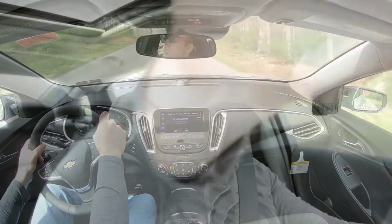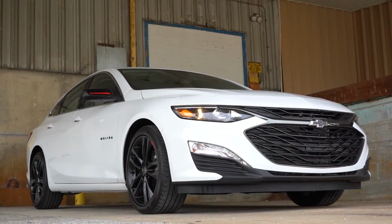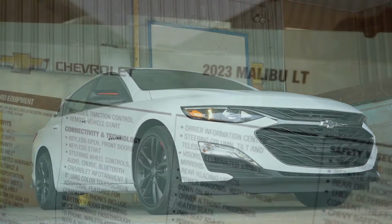And in terms of visibility, let me adjust my rear view mirror here. I can see perfectly fine out the back, and traditionally in sedans, you're not going to have any issues with rear visibility, so once again, 100% on point. But that pretty much rounds out the performance segment of this review, you guys. Let's now go ahead and take a look at the exterior of our brand new 2023 Chevy Malibu.